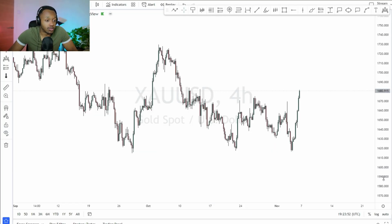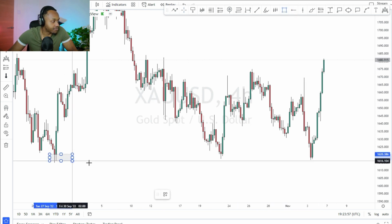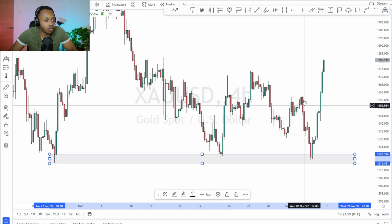Okay, so now on to gold. So this week, very, very bullish at the end of the week. As you can see there, big move to the upside. I was talking about price coming back down into this support, which we did see.